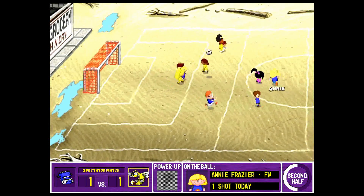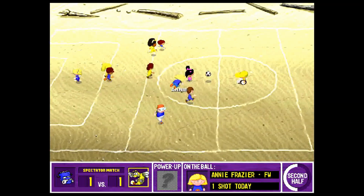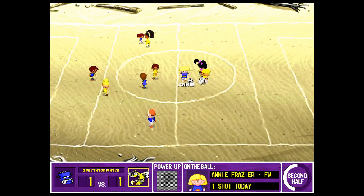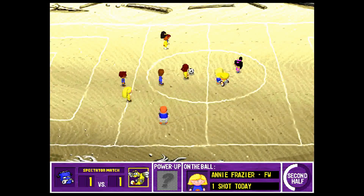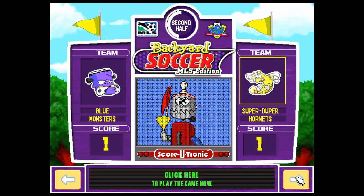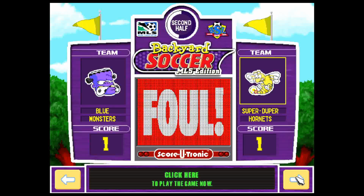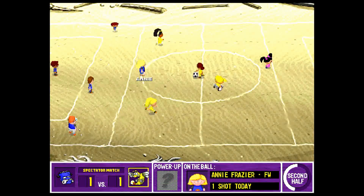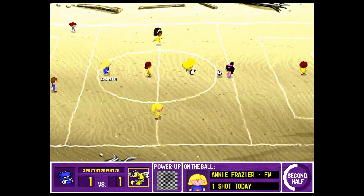Tries to settle it. Mishandles it. Ref didn't like that tackle. That'll be the Hornets' ball. The defender gets caught pushing there. Drops it back.